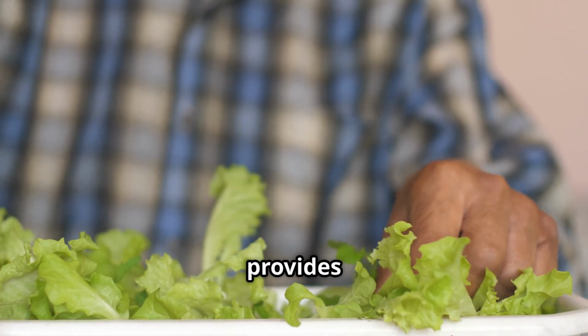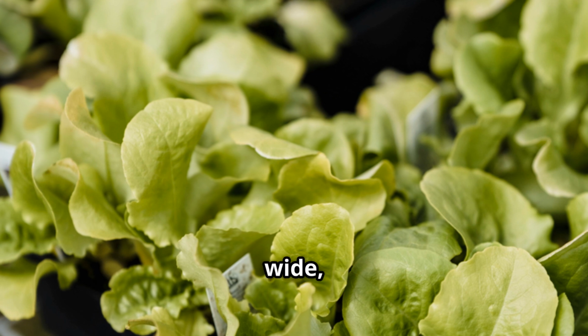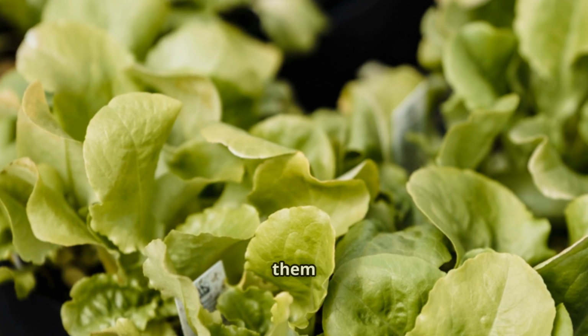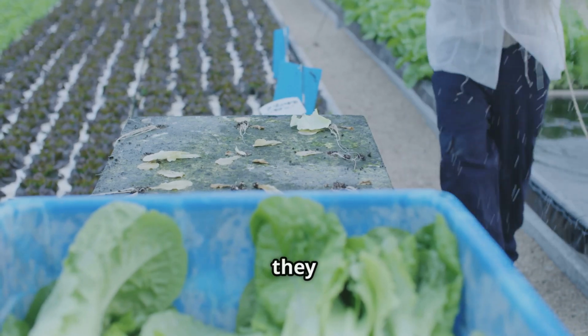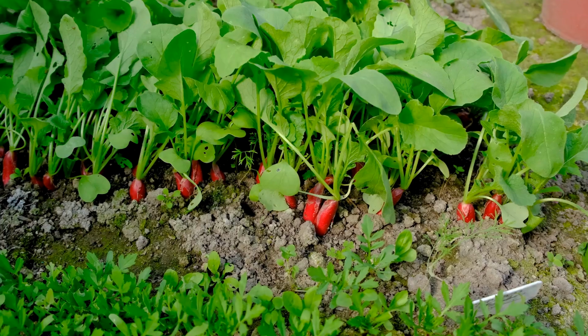Next is lettuce, which provides a quick and continuous harvest, making it perfect for May planting. Use wide, shallow containers and ensure your lettuces get bright, indirect light to keep them from bolting. Opt for loose-leaf varieties. You can harvest leaves as they grow, allowing for a fresh supply of greens throughout the growing season.